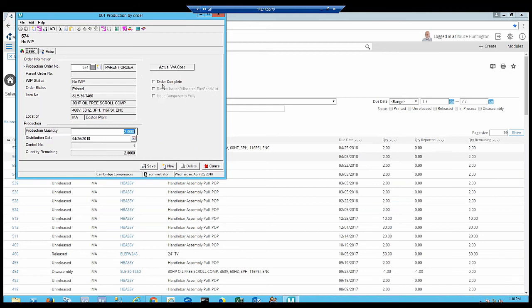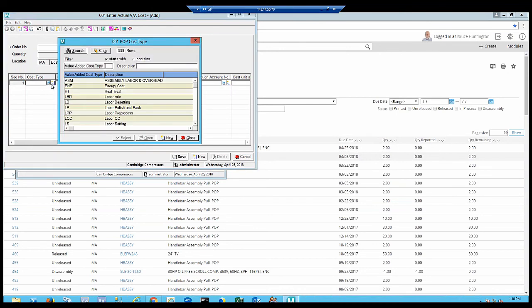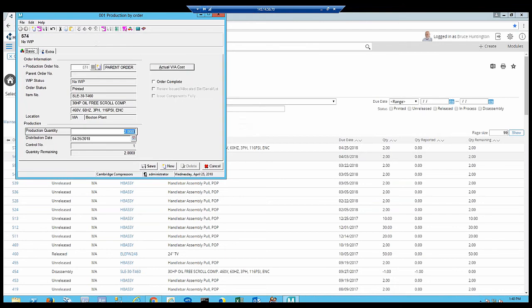But before I do that, I'm going to add some labor on the fly to this. Now I could have this built into the product, or I could have it built in as the bill of material is put together, but in this instance I'd like to be able to add it kind of on the fly. So we're going to go into adding labor. The particular type of labor we're adding is assembly and overhead, and we might say that it took somebody 50 minutes to be able to put that item together, and we've just kind of added a labor to assemble those compressors. Step out of it, say the order is complete.